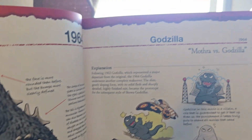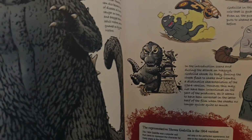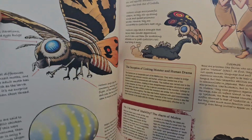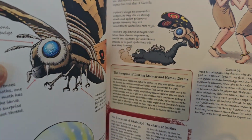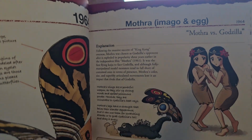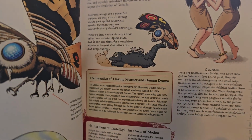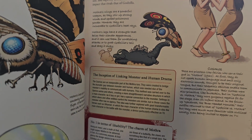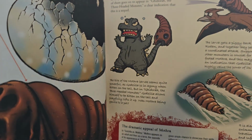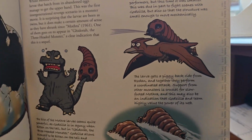Godzilla 1964, Mothra vs. Godzilla. This is seriously an in-depth, not in-depth, but pretty in-depth encyclopedia of the Kaijus. Mothra vs. Godzilla. The twins, egg form, the larva, and Mothra Rodan.